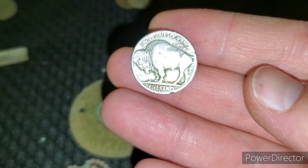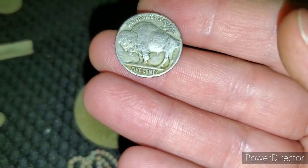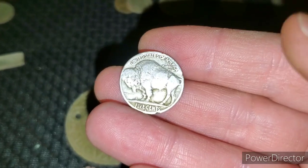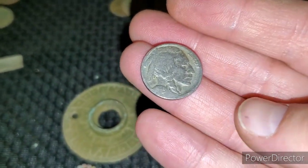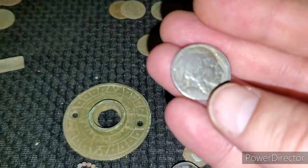This is the first time this year that I've gotten anything. I mean, I occasionally get wheat pennies. That's more common to get in your change, but it's been a long time since I got a buffalo nickel. Last year, I did get a silver Washington in my change on my way to go metal detect somewhere, so that was kind of cool.